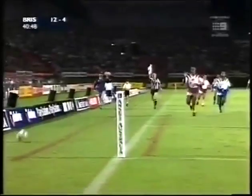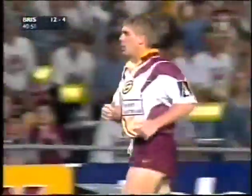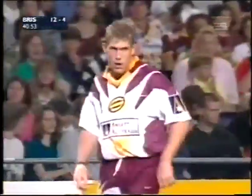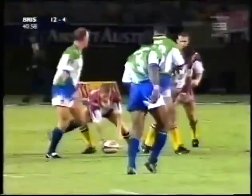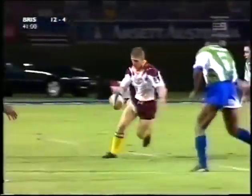And that kick is finding the line. Beautifully directed. Gary Belcher, what could you find out at halftime?